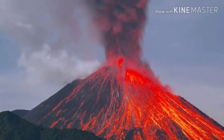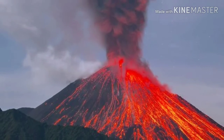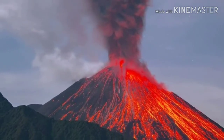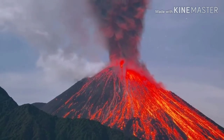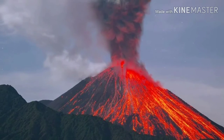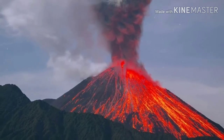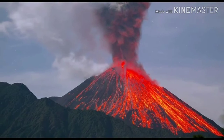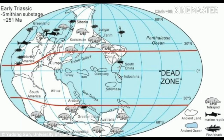So much lava came out that it could have covered a region the size of the modern-day United States of America in over half a mile of lava. Along with the lava, tons of greenhouse gases were emitted, toxic gases, which eventually led to the temperature and the climate changing enormously and very quickly. Parts of the ocean might have been over 100 degrees Fahrenheit consistently, meaning basically nothing could survive in them.